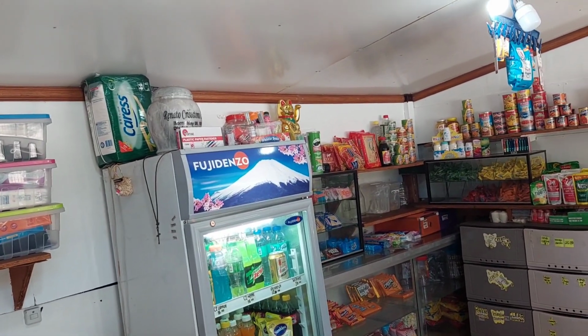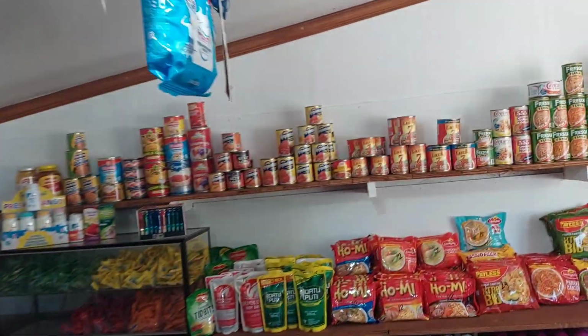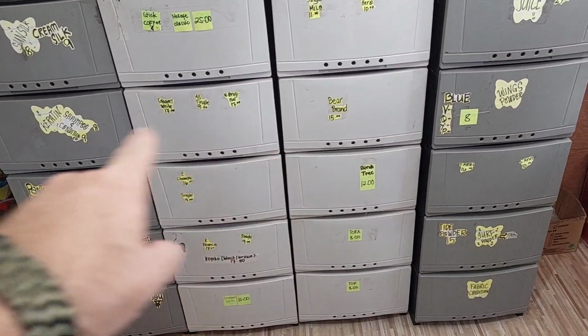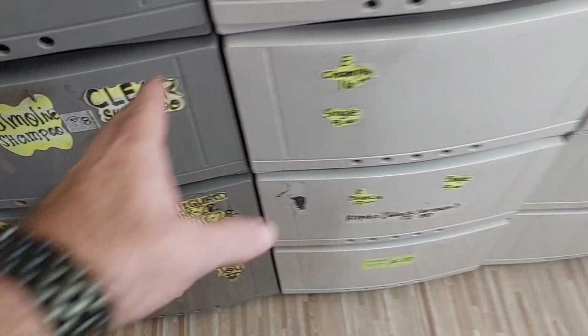Now we do get deliveries of some items, things like beer, alcohol, ice cream, Coke and Pepsi products, some foods, not all, but some, and not necessarily everything in there. In these drawers, it just depends. But it's so much easier to just go in here.